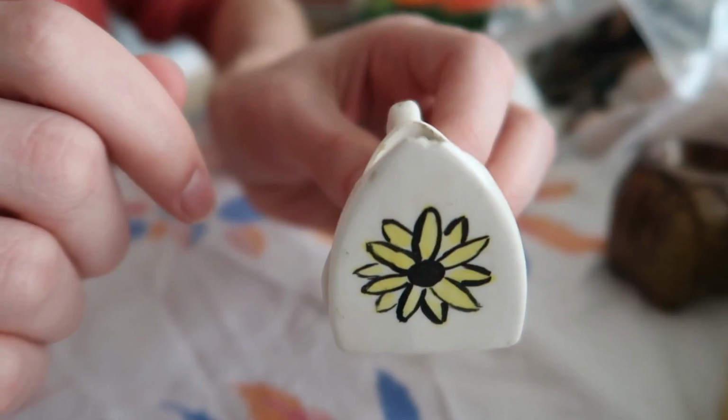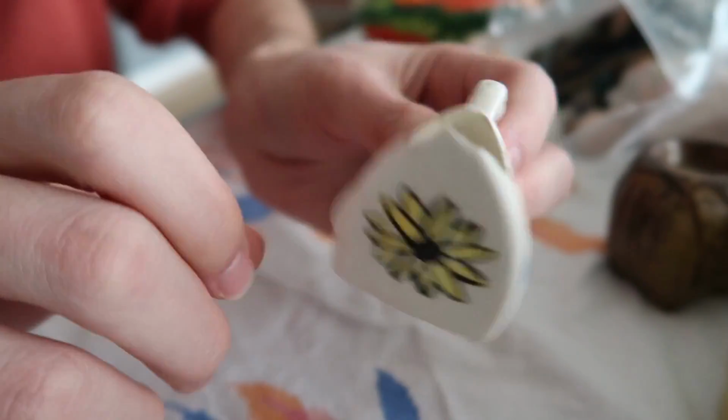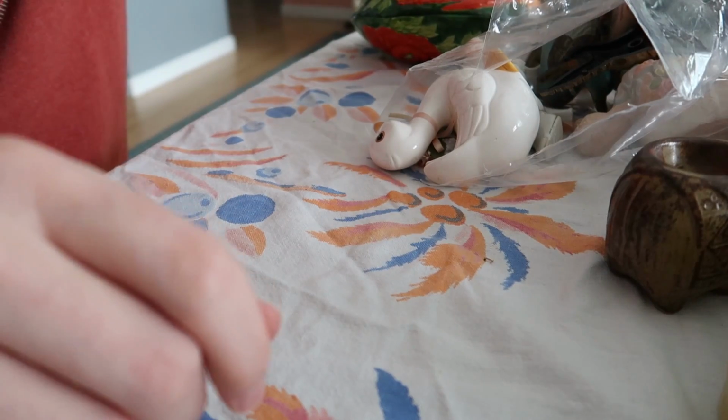Iron, that's a toothpick holder. Oh, with a little chip on itself. That's cute. This was all $2, by the way, in this bag.